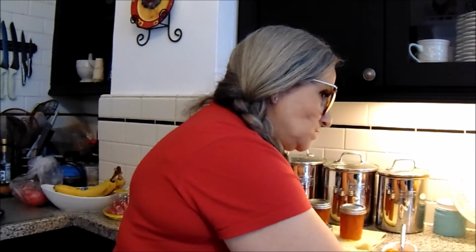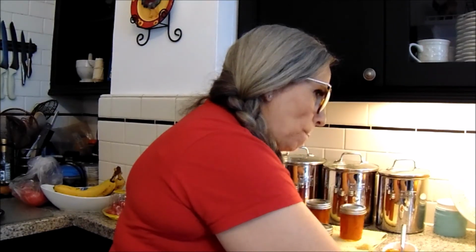Another way to do it: baguette, cream cheese, cantaloupe jam. I promise you, you won't be disappointed with this recipe. It is really good, friends. It's not cloyingly sweet. It has just a nice flavor of freshness, and it complements the cheese so well.